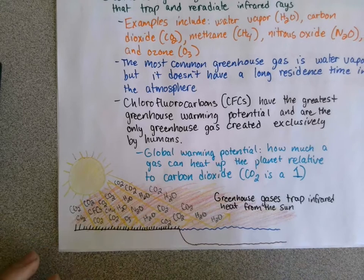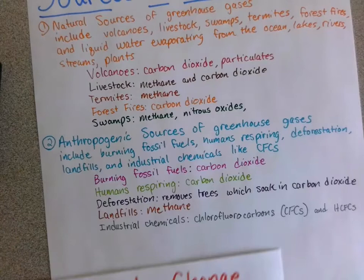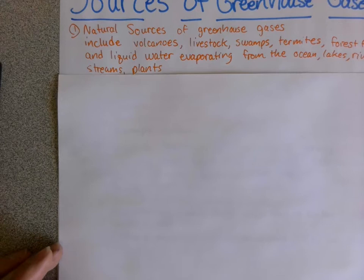So what people are really concerned about with global climate change is that we're emitting too many greenhouse gases. When I say we, I mean humans. Most commonly, it's CO2. All right, so where are all these greenhouse gases coming from, you might ask? There are two different sources of greenhouse gases. There are natural sources, and then there are anthropogenic or human sources.